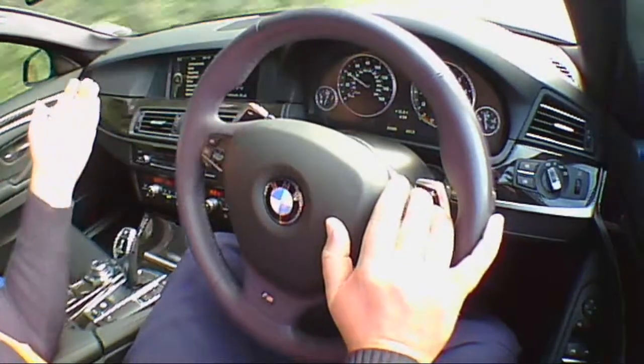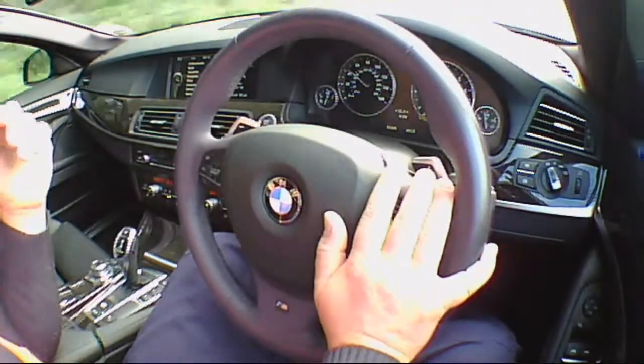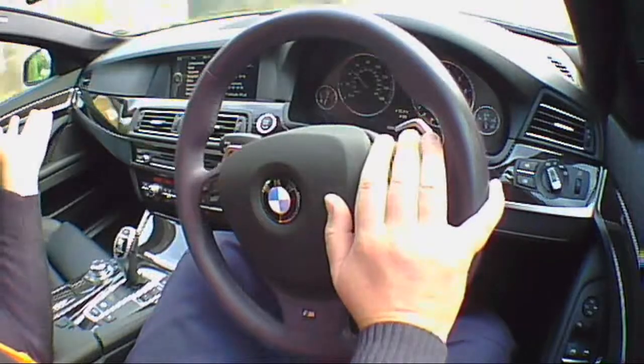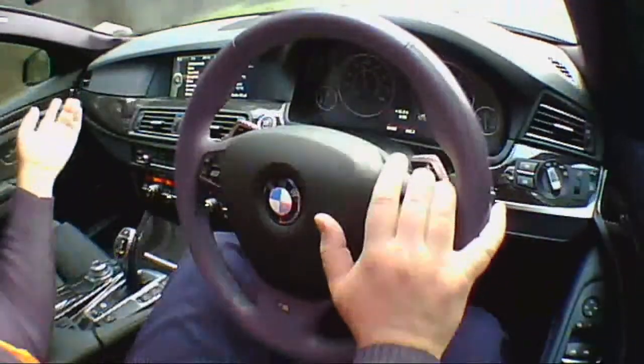It's a very serene car to drive. It's beautifully relaxed. It has this wonderful finesse about it, but at the same time, you know, if you're on a motorway, there's a big articulated lorry in front of you, then no problem, you're past it.